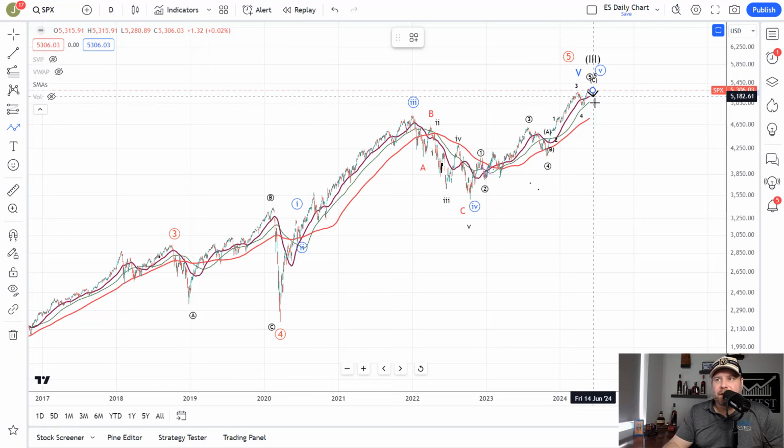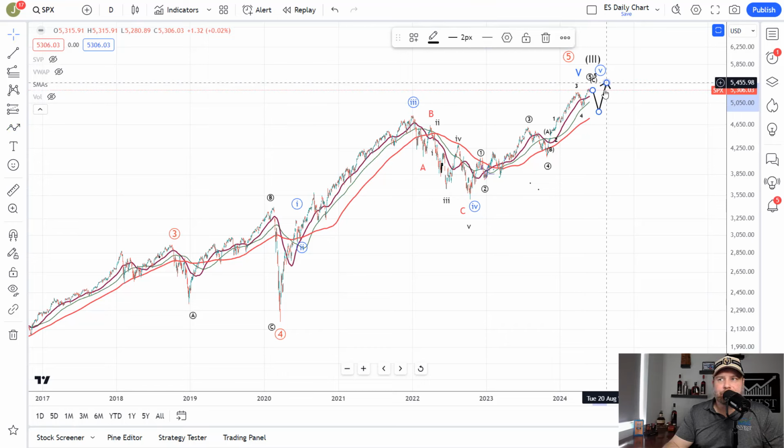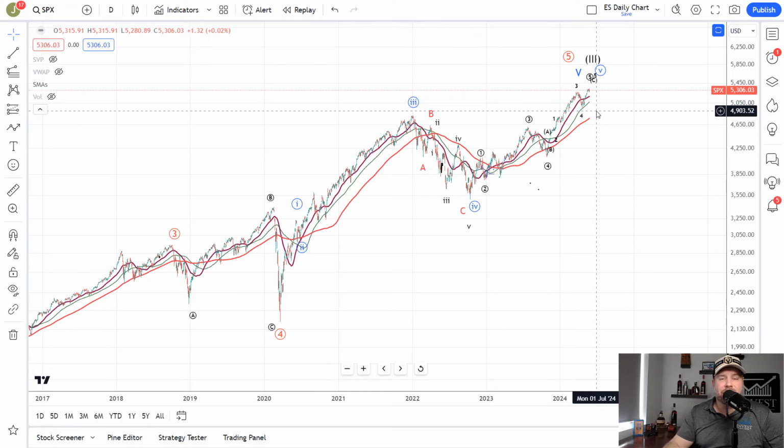In the 4,800 area, which is right about here, we can still push for one more high. So they can still make a pretty big pullback here into 4,800 and then back above. But the recipe here is ready for a larger correction. Now, we still have to follow through, and that still has to happen. It doesn't mean it's going to happen. There's no guarantees in the market. There's no certainties in the market.